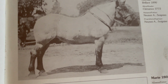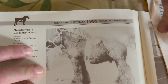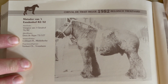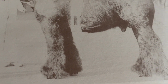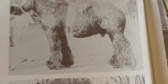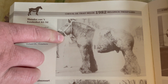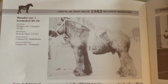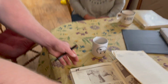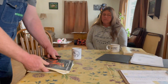And in contrast, look at the horse they crowned champion in 1982. That's a totally different horse. Yes, Belgian genetics, but that's just selection of the genes, selection of the phenotype for what the heart desired. And that is a very different horse management. I mean, you would agree? I would definitely agree. That's a very different horse for management needs and even for purpose. So that's how we came to what our breed standard is, what our desire is for our phenotype of the modern American Brabant.